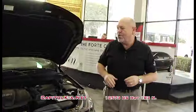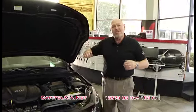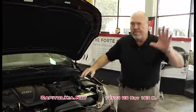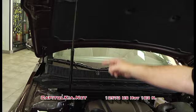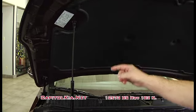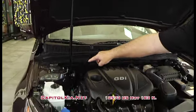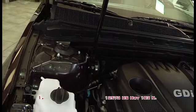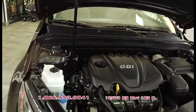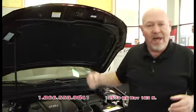One of the first things that you'll notice whenever I raise the hood is how the hood lifts on its own. The reason? No prop rod on this vehicle. Instead, you have a jet-propelled gas strut that is located on the right front tower. Now, this actually gives you plenty of support. You don't have to worry about having to hold the hood up while you find that prop rod.